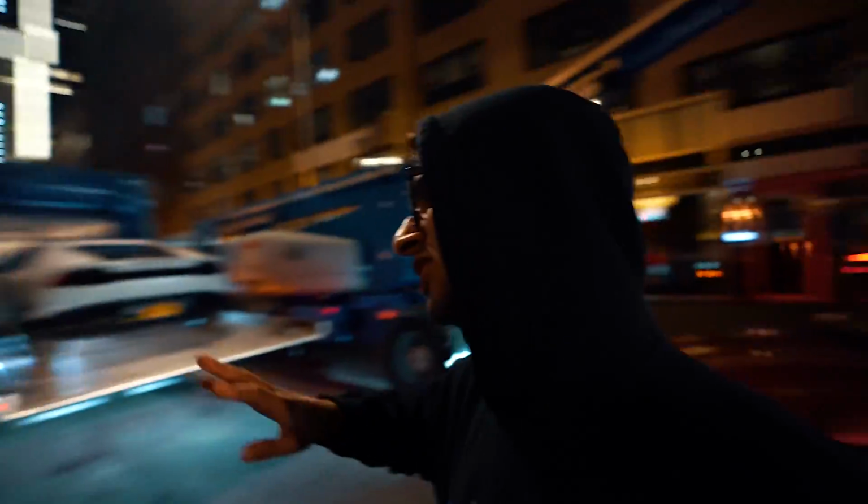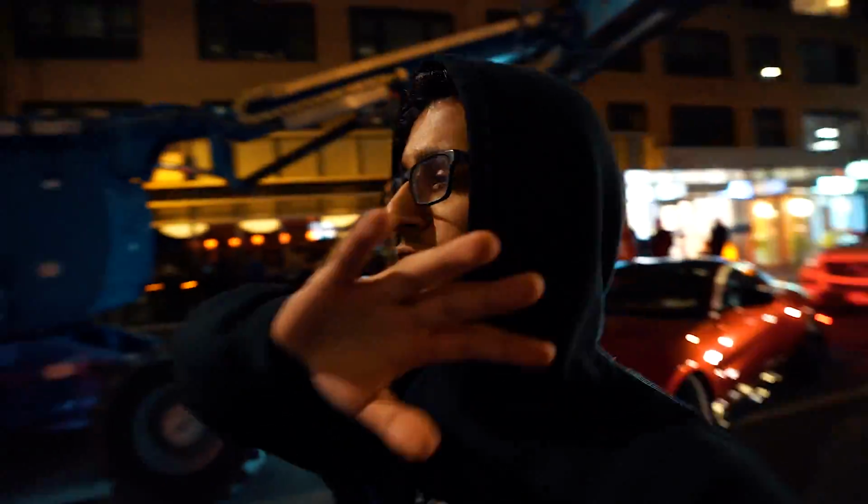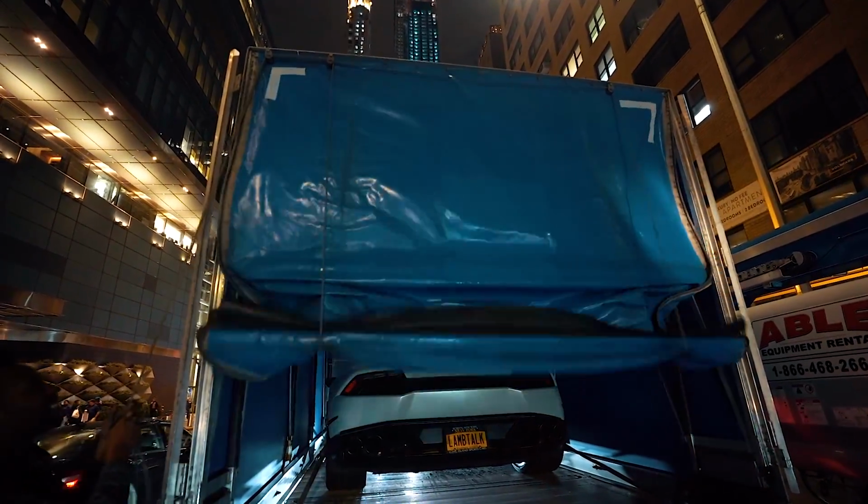I'm sorry if I clickbaited you guys. The Lamborghini is not broken. It's just going in for service, making sure the car is fully healthy for the New York Auto Show. I'm gonna be heading with the tow truck driver on the way to Manhattan Motorcars. This thing's pretty cool. We're gonna mob through New York City right now.